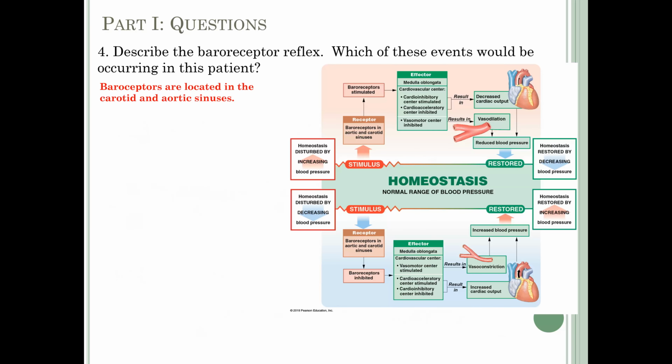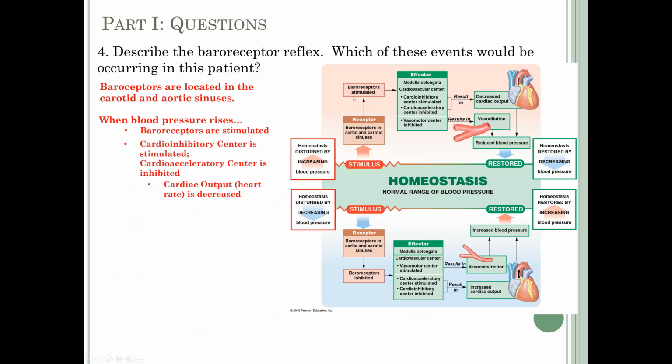So I'm going to put up the picture from the textbook that shows the homeostasis of normal blood pressure using the baroreceptor reflex. So when blood pressure rises, the baroreceptors in the aortic and carotid sinuses are stimulated. This is going to stimulate the cardioinhibitory center and inhibit the cardioacceleratory center. So as a result of that, we are going to have a decrease in cardiac output. The vasomotor center also gets inhibited, which is going to result in vasodilation. So this will all lower the blood pressure and bring levels back to normal.